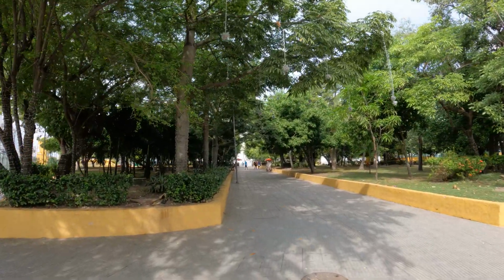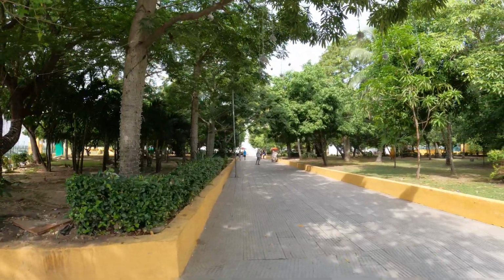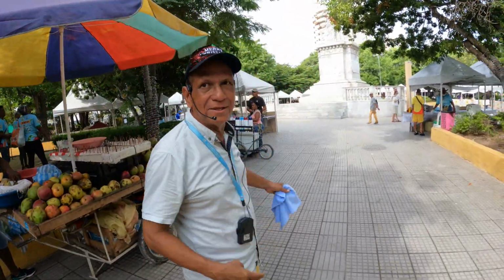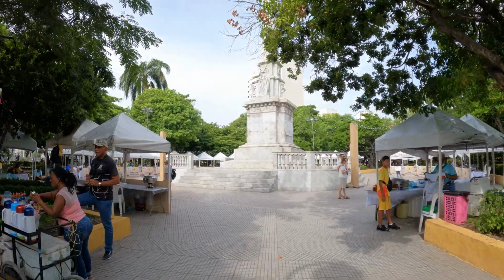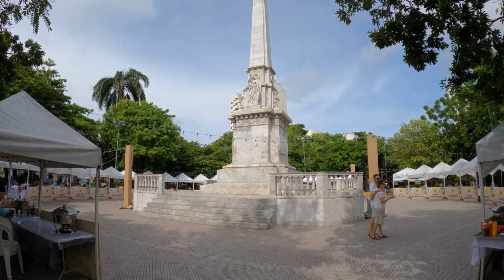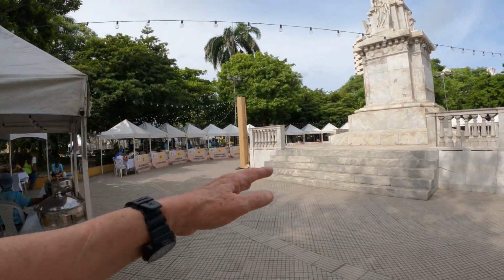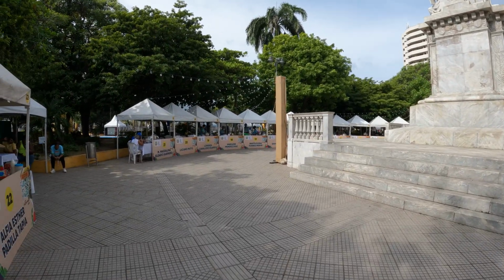Nice park, nice and cool in here in the shade. They're all decorated with lights at nighttime here too. Very nice here, okay. More fruits here. Cantaloupe, mango. Oh, certainly. And we got a statue. And they got all stands around here for food and everything all over here.